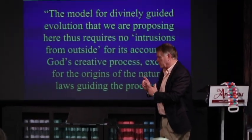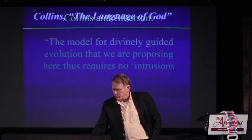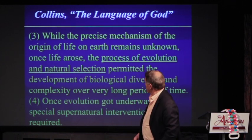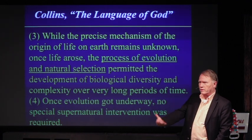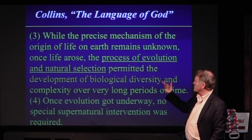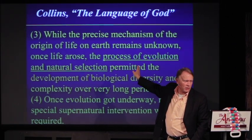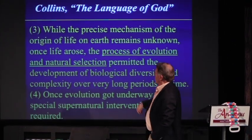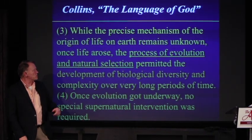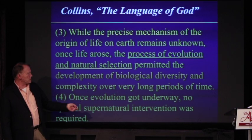Now, let me just, for clarity, give another place where he has six points, and this is point 3 and 4. This will give a little more in-depth view of what he's saying. "While the precise mechanism of the origin of life on Earth remains unknown," okay, getting to LUCA, so he's hedging his bet. Well, maybe we'll never come up with a natural explanation of LUCA. "While the precise mechanism of the origin of life remains unknown, once life arose, the process of evolution and natural selection permitted the development of biological diversity and complexity over very long periods of time."